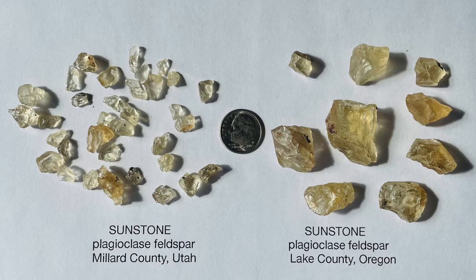For comparison, I have some sunstone that I collected at the Sunstone Knoll in Utah on the left. Then I have some sunstone crystals I collected at the Double Eagle number 16 mine in Lake County, Oregon on the right.